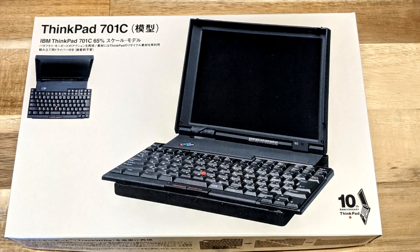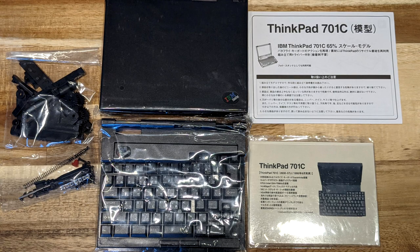Yamato made a model kit and gave it away on the 10th anniversary of ThinkPad. These kits were of the Japanese version of the machine and can still be found online from time to time. For many, this is as close as one will ever get to experiencing the TrackWrite mechanism.